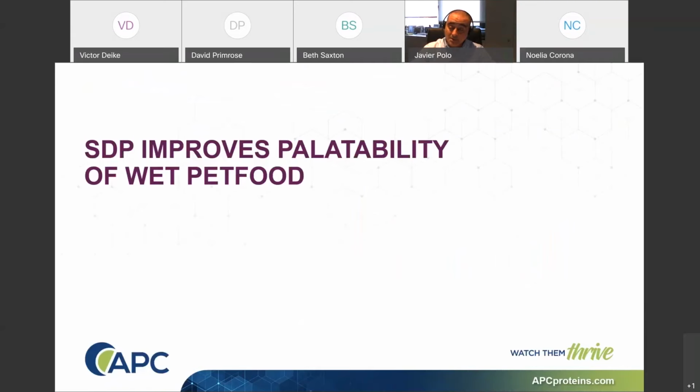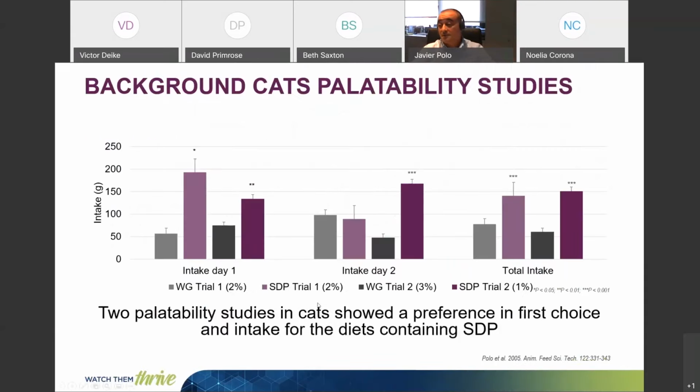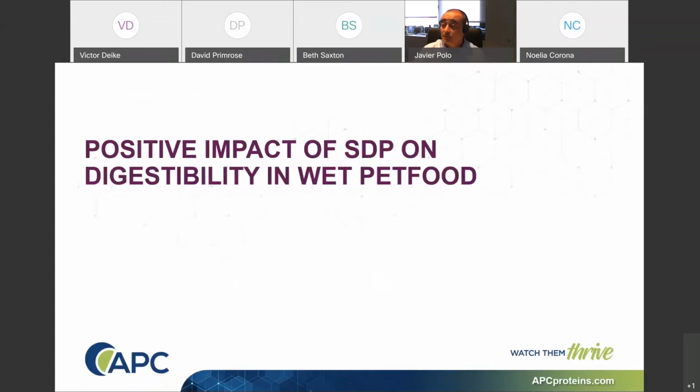But not only that, plasma, as I mentioned before, improves the palatability. This is a study that we conducted years ago in cats. There were 2 studies with different inclusion levels of plasma compared with gluten, and for example, comparing 1% plasma versus 3% gluten, you can see the total intake was significantly improved with the use of plasma. Not only the intake, also the first choice. We were not surprised, because obviously cats and dogs are carnivorous and they prefer the plasma. In fact, the palatability for cats is not only in wet pet food. In dry pet food, we have very impressive results improving the palatability when we use plasma in cat food.